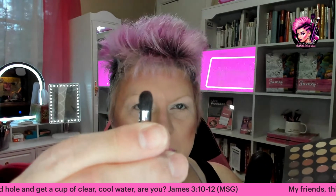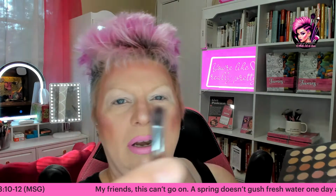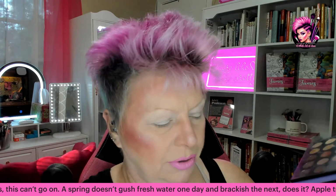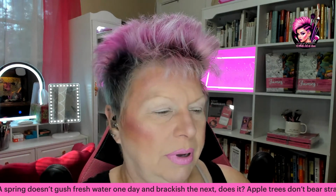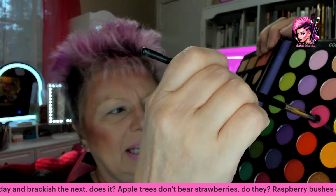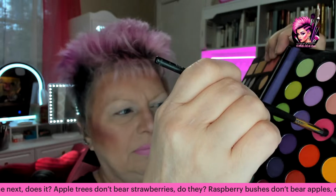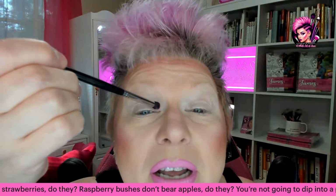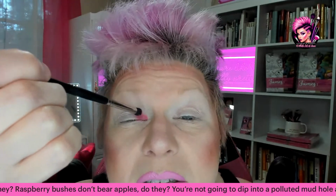Okay. I'm going to start out with this right here. This is a Morphe M321, just kind of a fluffy blender. So this will work nice with the pink that we're going to be using today. We're actually going to lay the pink down first. So I'm going to take this and get it right on the very tip. We're going to go on the inside of the eye.